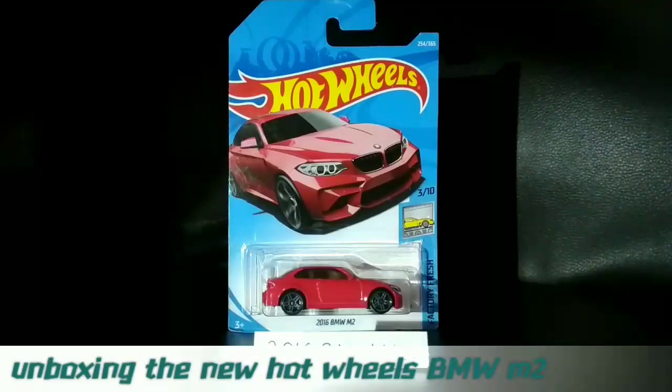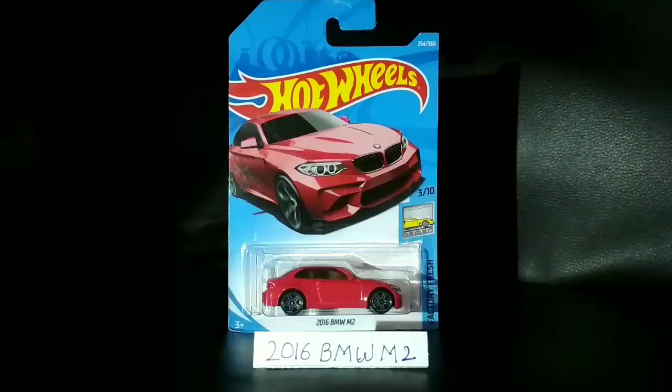So last time I made a video about the Nissan Skyline R30, so this time it's going to be a little modern. That's the 2016 BMW M2, guys. So you know the drill of today. I'm just going to unbox this car and look at it for a while, and then we'll go for the information.